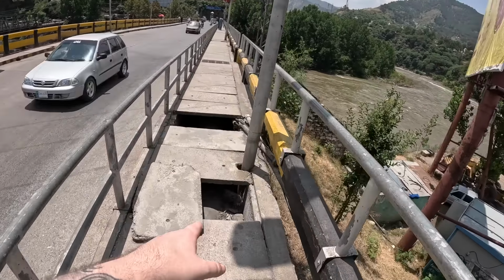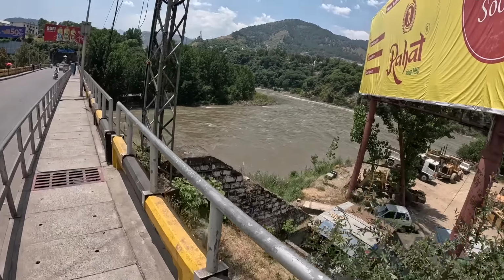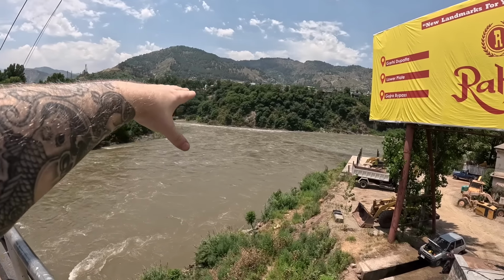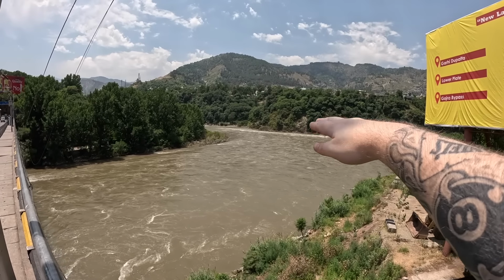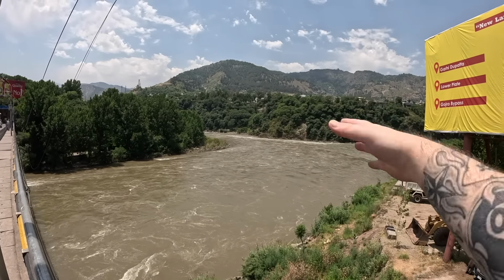Watch my feet, you wouldn't get that in the UK. So yeah, you can see the Jhelum River flowing into the Neelum River. This one comes from Srinagar. And then they combine here to make the Jhelum River, because the Jhelum River is actually bigger. So it flows into the Jhelum River, pretty much. Yeah, beautiful place here.